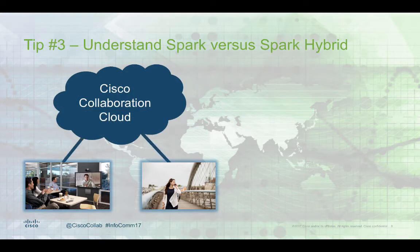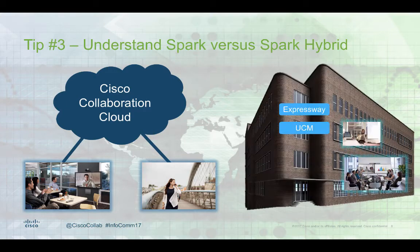I can set them up so they are registered to Spark Cloud, and I don't have to worry about supporting any infrastructure where they are. Now, I've also got a corporate office with a lot of workers. It makes sense that I'm using a UCM solution because I have a call center and other advanced voice and video needs there. But how do they communicate with the remote office and road warriors?